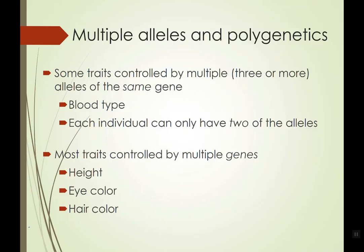So, multiple alleles and polygenetics. Mendel got lucky, in a sense, because he was able to pick an organism that was simple enough that most of its most obvious traits were not polygenetic. So he had 2 alleles to work with, which is how he was able to observe what he was able to observe. Some traits are controlled by multiple alleles of the same gene, and if he had picked something like that, he would have had much more confusing results.